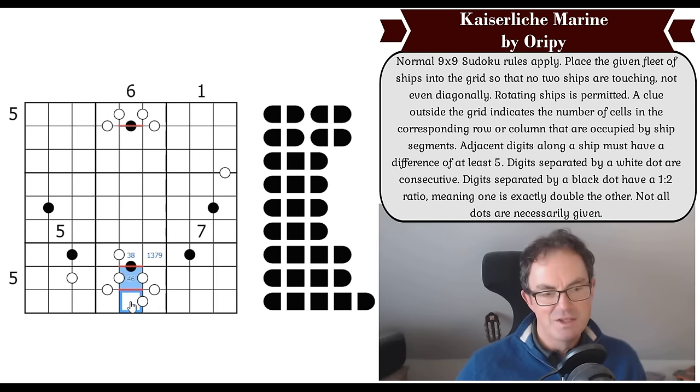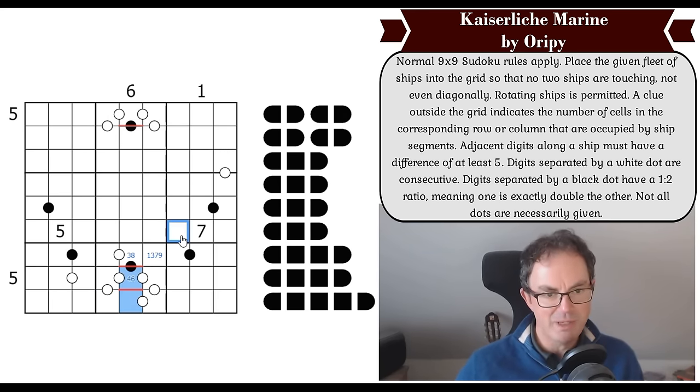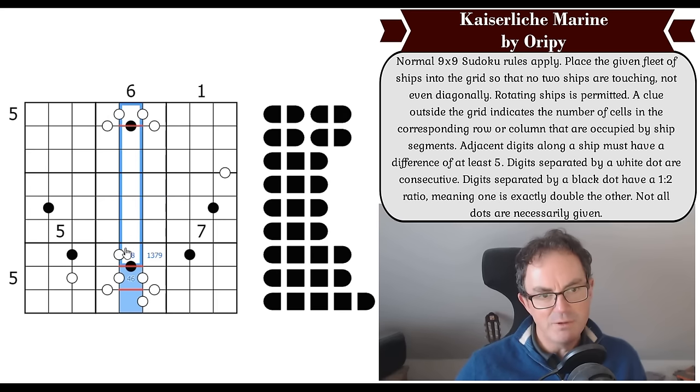Because of the... So yeah, we worked this out before. If we have 1 on one end of the sequence, we had 6 on the other. So those two could be on a battleship and probably have to be. Yeah, how is this not on a battleship? If that's not on a battleship... I don't think you can do it because of the black dots. But out of these 7 cells, you'd have to make 6 of them battleships.